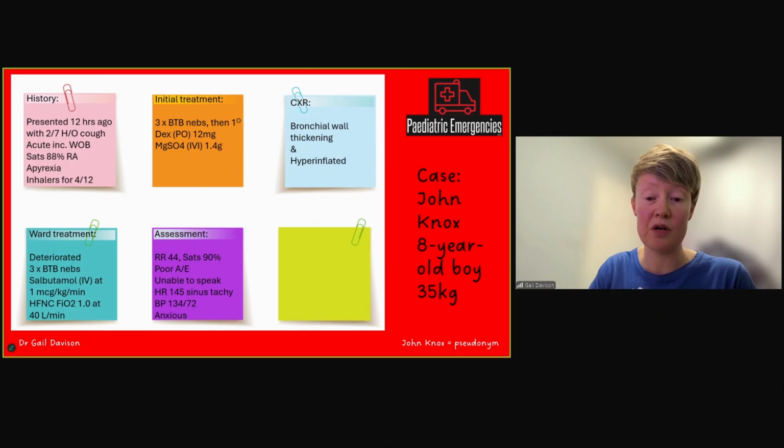His respiratory rate is 44. He's got poor air entry bilaterally. He's not able to speak in sentences. He has a high heart rate and a sinus tachycardia, and he has a high blood pressure, and he appears anxious and tired. And his blood gas, pH 7.35. As you can see there, lactate's high at 4.2. His potassium of note is normal.